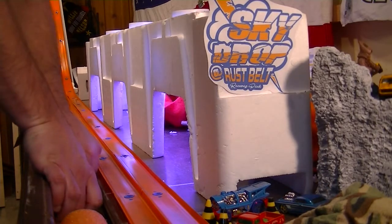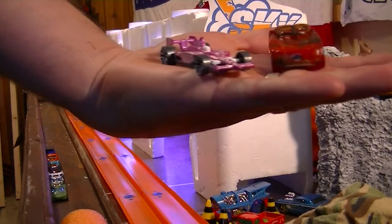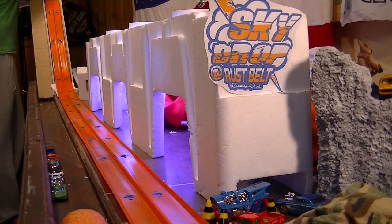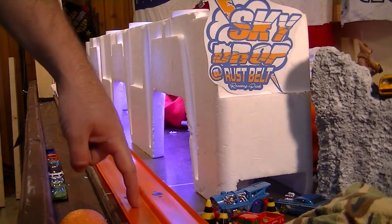We're gonna start off with the kids race. This here is Nightfire, and this is Pretty Princess. So we're gonna take them down the Skydrop a couple times. We're gonna start with Nightfire on the outside lane, Pretty Princess on the inside lane.